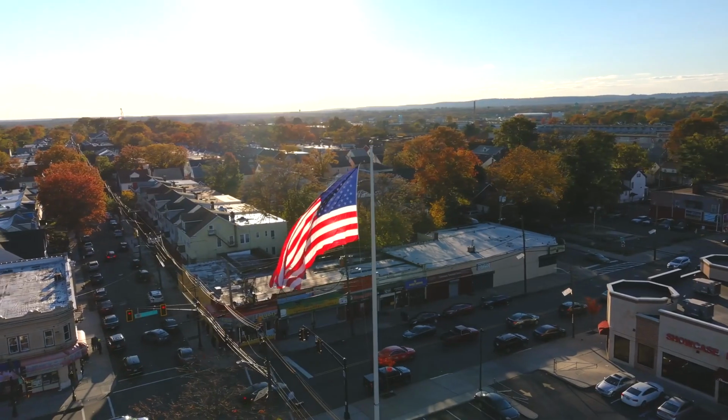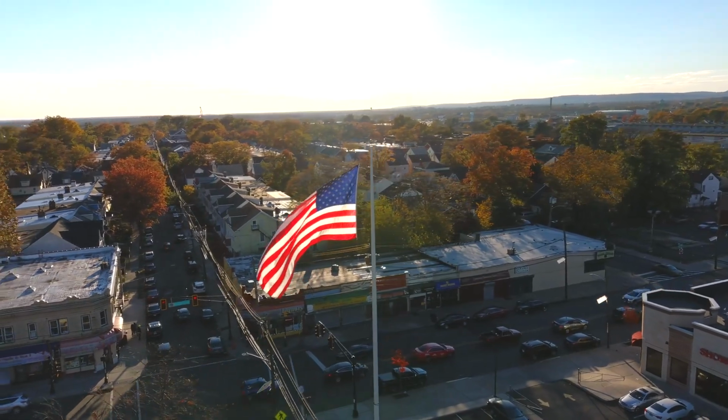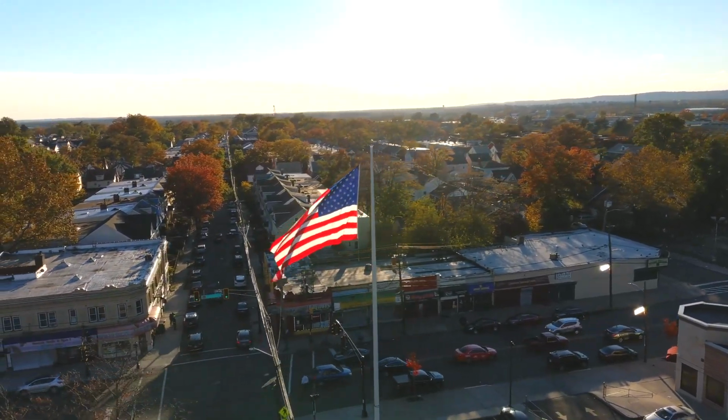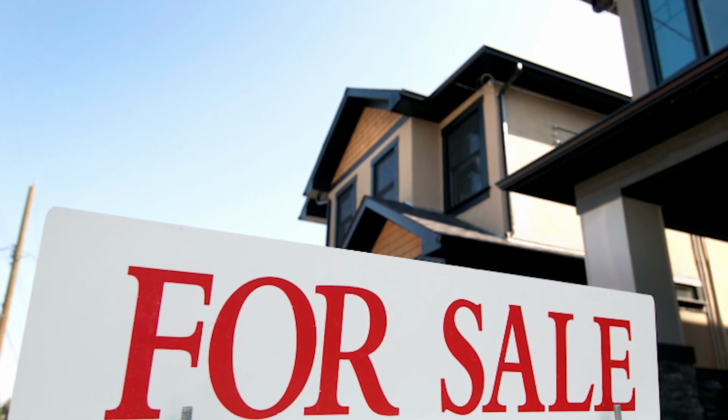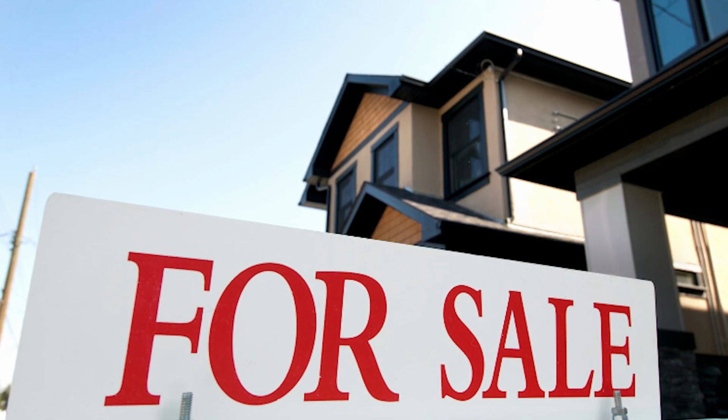Now, let's take a quick look at what's happening nationally. As of September 2024, the total existing housing inventory across the country had risen to 1.39 million units. That's a 1.5% increase from August and a substantial 23% jump from September 2023. So there are more homes on the market now than we've seen in recent years.